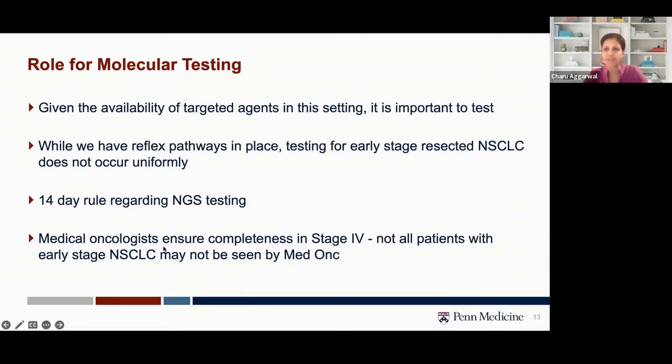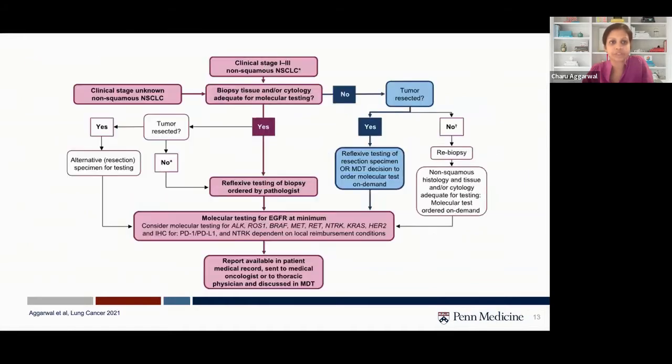Medical oncologists do ensure completeness in stage 4 patients. However, not all patients with early stage lung cancer may be seen by MedOnc. So I know we are changing this, and Dr. Kucharczuk, who's joined us, John, will tell us a little bit more about how his practice has evolved over the last year or so with these approvals.